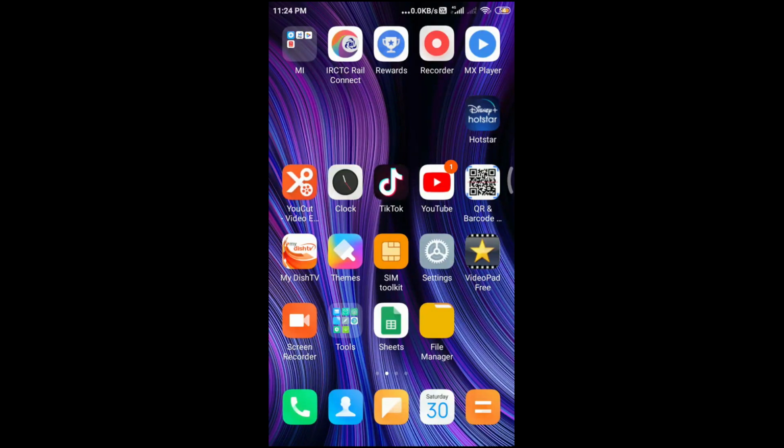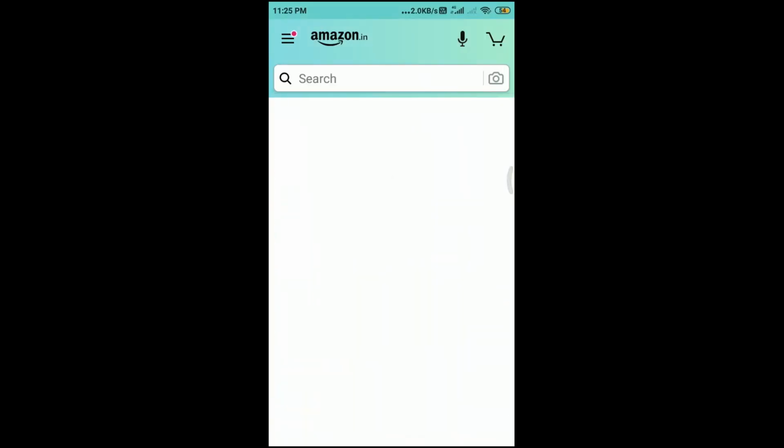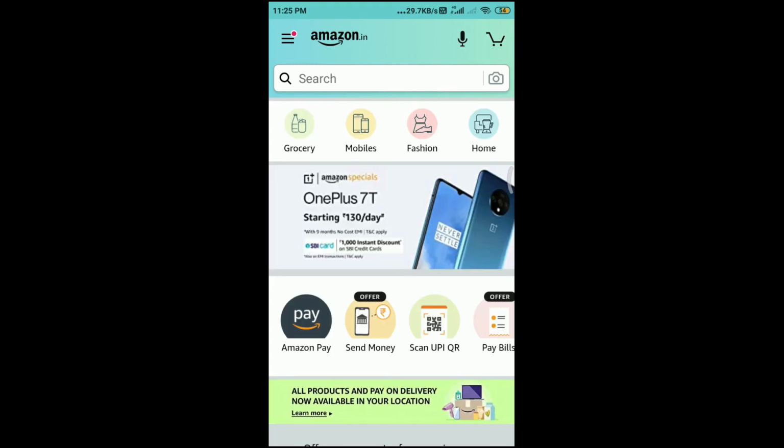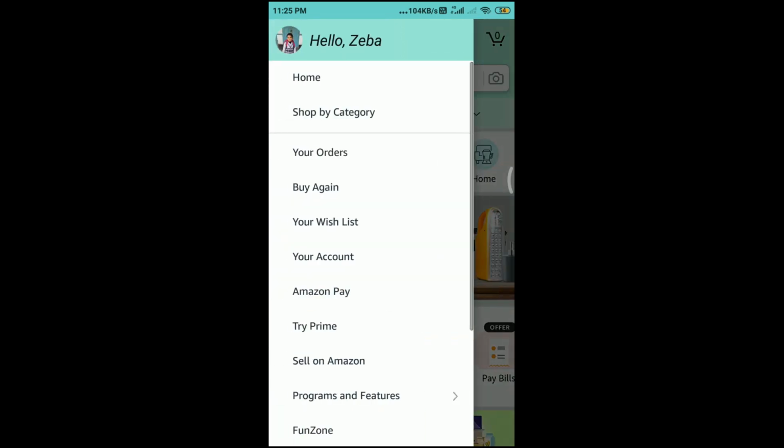So friends, in this video you will learn how to pay your insurance policy premium using the Amazon application. At first you need to launch the Amazon application. After launching it, tap on the three horizontal bars located at the top left corner, and then tap on Amazon Pay. This is the Amazon Pay. You need to tap on Amazon Pay.